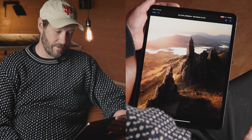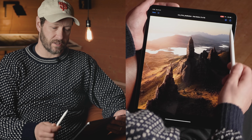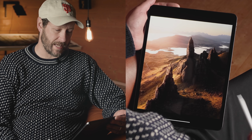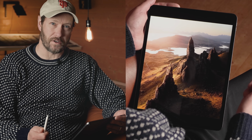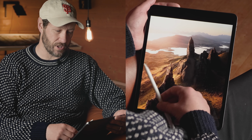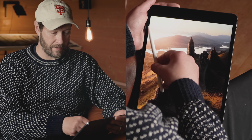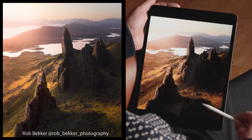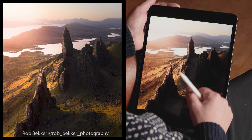So the next one here is a lovely vertical edit from Rob. And Rob has just done a fantastic job here. It's so different as well. When you crop it, it just shows how much cropping an image can do. I like this sort of burnt out area here. It sort of leads through into the image. And then this mysterious sort of path of light here looks fantastic.